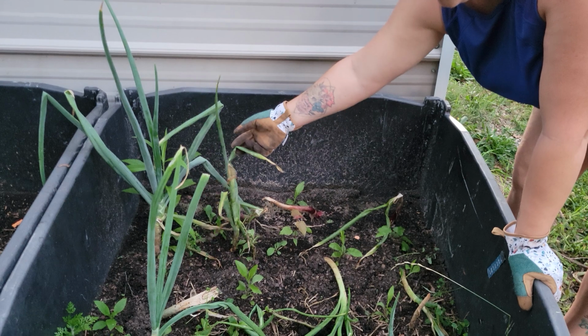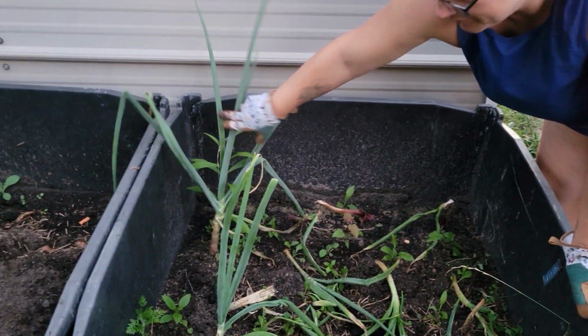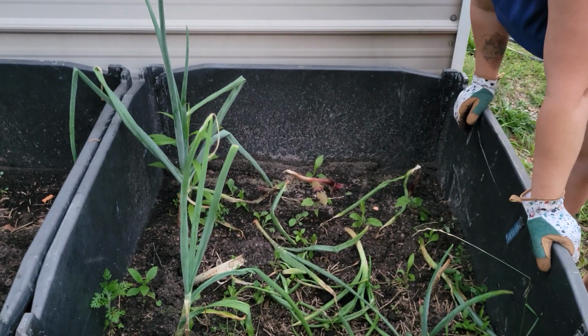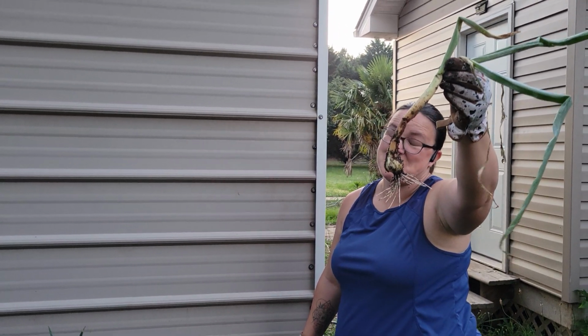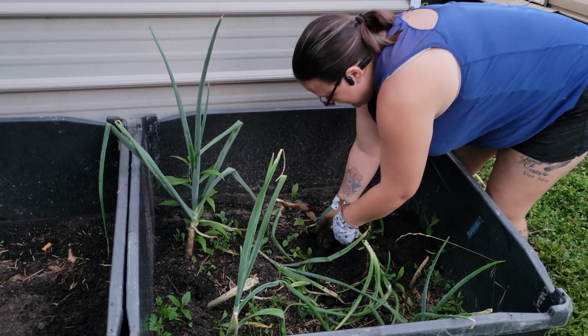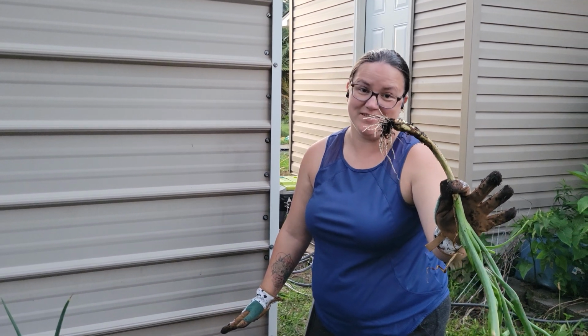While we're making this video, she's like, oh, we need to pull the onions. So I guess we're going to pull the onions. If they're bent over like this, that's as much as they're going to go. But this one's still pretty strong and hefty. There's a couple that have toppled over. That one didn't do hardly anything. That's terrible. I don't know what happened. That's even worse. Those are pitiful onions.